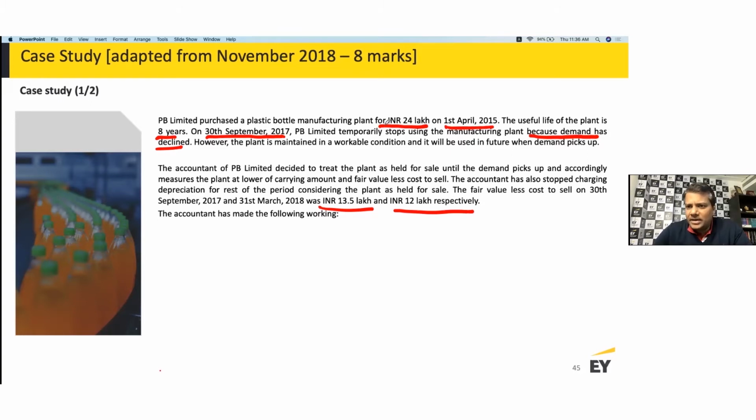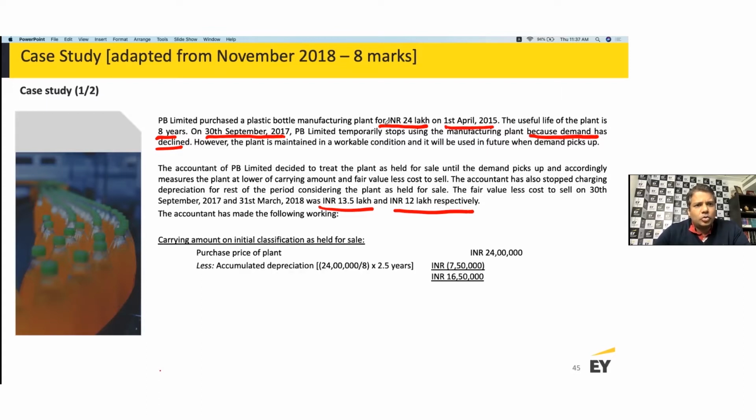The accountant has made the following working. Carrying amount on initial classification as held for sale, it was how much? 24 lakhs. Then we provided depreciation for 2.5 years, which is perfectly fine. That is 7.5 lakhs, 3 lakh per annum, 3 into 2.5, that is 7.5 lakhs. So my carrying value before it gets classified as held for sale in the mind of the accountant, and we'll have to assess whether that classification itself is appropriate or not, is 16.5 lakhs. And then fair value less cost to sell is 12 lakhs.